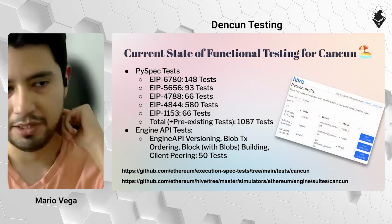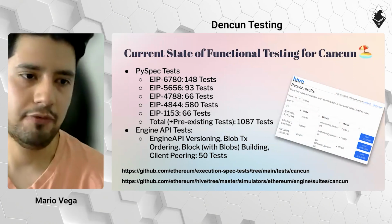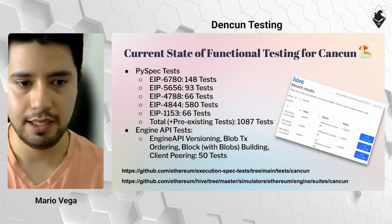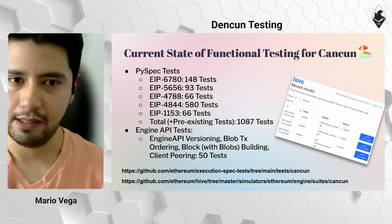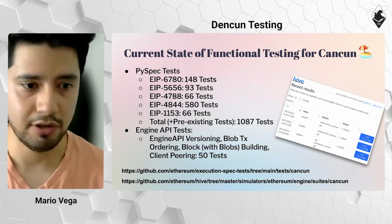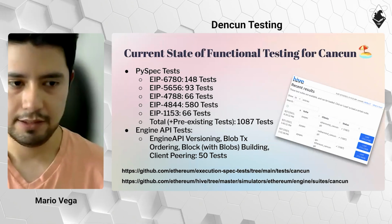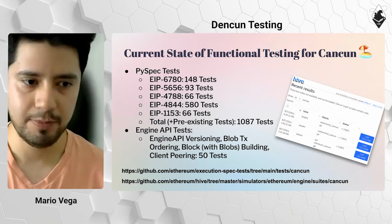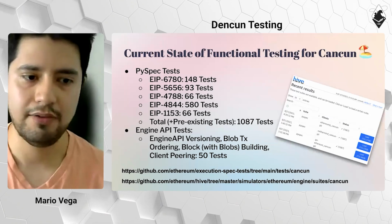This is not everything, but just to get an idea of how many tests per EIP we have, this many tests for all the EVM changes. But we also have the engine API tests, which are written entirely into Hive, embedded into Hive. These tests do not mess a lot with the EVM, but instead cover, for example, the transaction pool, the block transaction ordering, the versioning, the block building process, and verifying that the client builds a block with the blobs embedded, and that it provides all the information from these blocks. Also client peering, the fork ID and all that stuff is also tested in Hive.